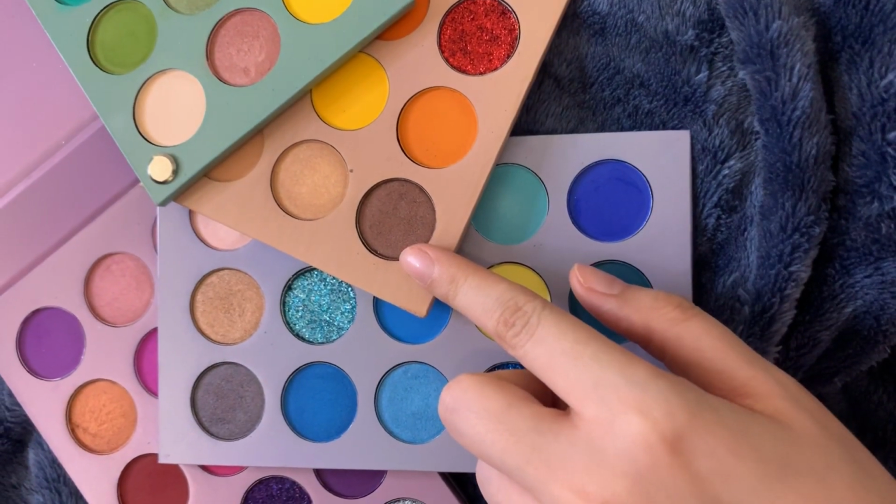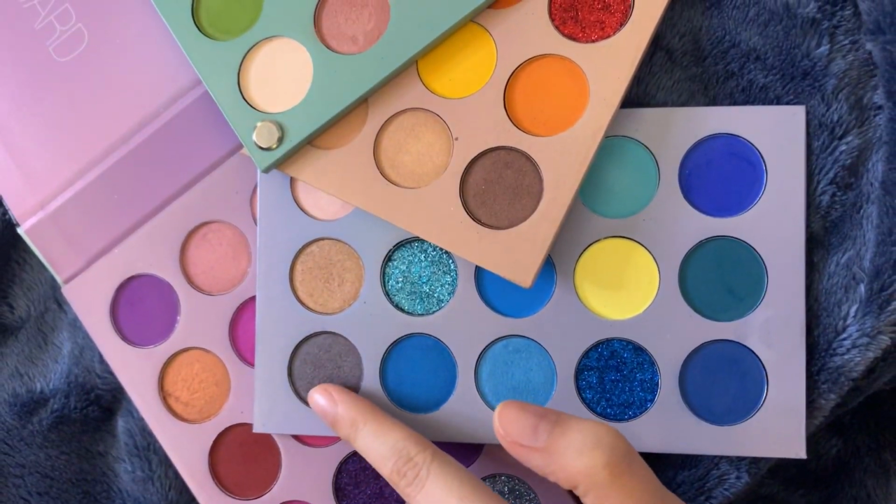I really did try my best with this palette. Honestly, the shimmers are very disappointing. They didn't really translate onto my eyes. Unlike yung swatches kanina, they were really nice and pigmented. So the dark brown and the dark gray shimmer, walang ginawa kasi wala.